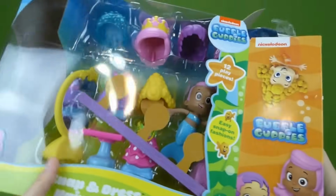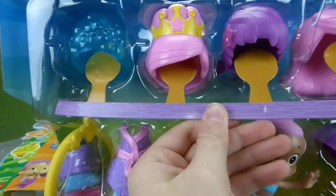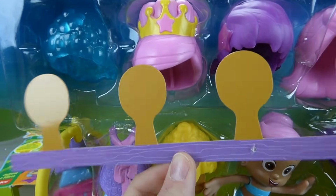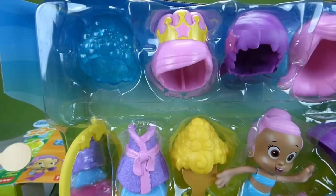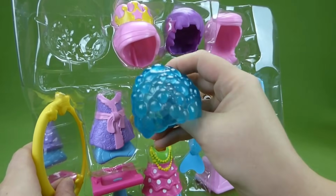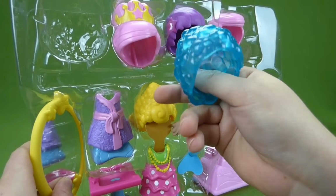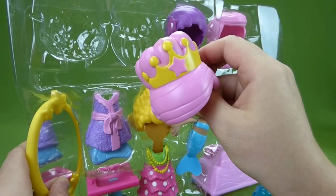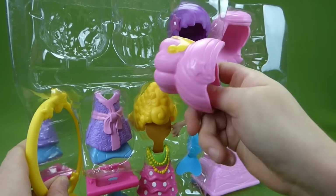And pulling it out. And this was supposed to look like heads up here. My son asked me why there were spoons in there. They kind of look like spoons too. But they're actually supposed to be heads. And let's look at all of our pieces. Here is the first hairdo. And that is supposed to make it look like she's got bubbles on her hair. So she's getting her hair washed. And here is pink hair with a yellow crown. Very, very neat.